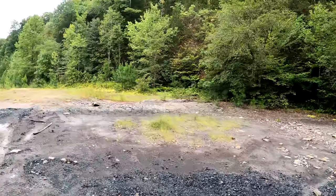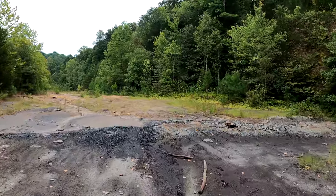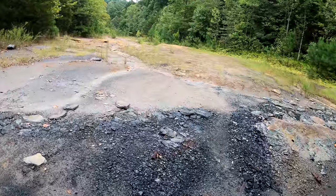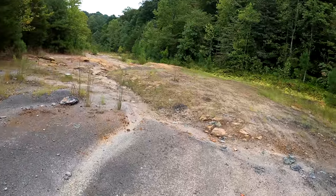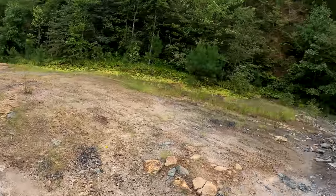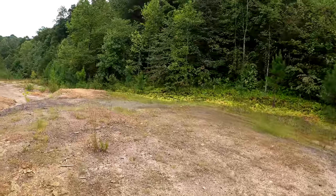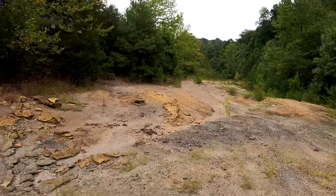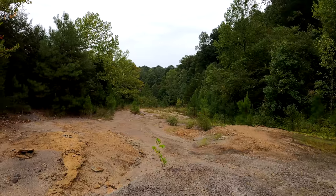Alright, folks. Cool little area. It's like some sort of old mine or something. Rock quarry, something. Well, that's pretty much coal, though, isn't it? I don't know. It looks like coal. Looks like burnt up. Yeah. Pretty cool little area, though. Tunnel Hill State Trail is just right over here. So, that's how close we are to it.